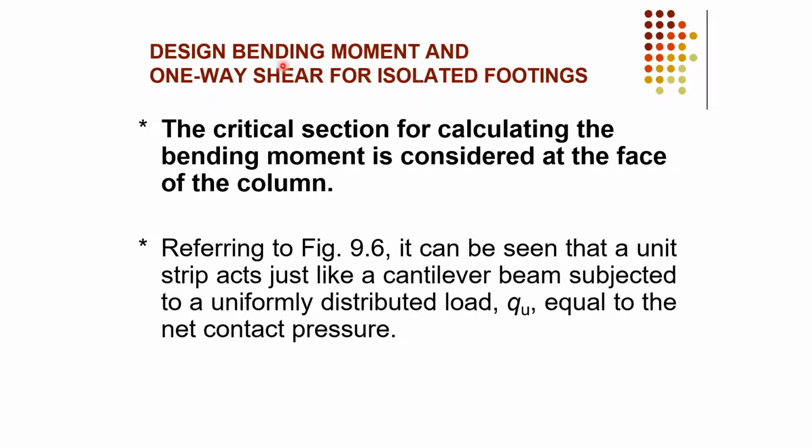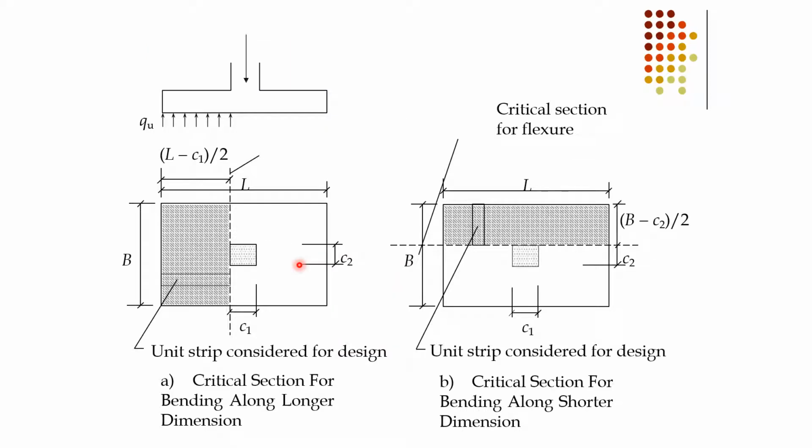Now, design bending moment and one-way shear for isolated footings. The critical section for calculating the bending moment is considered at the face of the column. All the slab is projecting away from the column, so the slab of the foundation is designed as a one-way slab. Referring to figure 9.6, here you can see that A is the long side of the foundation, measured to the face of the column, the remaining length.